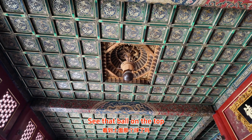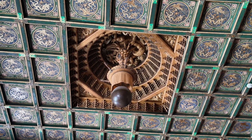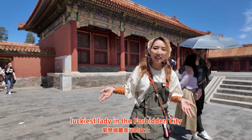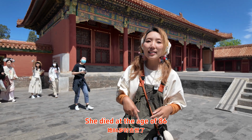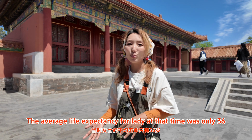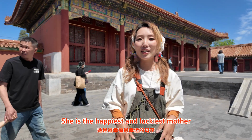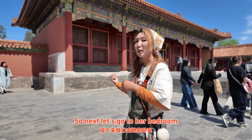See that ball on the top? It's a mirror called Xuanyuan, meaning longevity. Qianlong's mother, Zhen Huan, was considered the happiest, luckiest lady in the Forbidden City. She died at the age of 86. The average life expectancy for a lady at that time was only 36. So, because of her good son, Qianlong, she was the happiest and luckiest mother. So next, let's go to her bedroom.